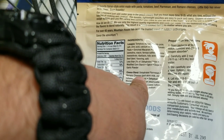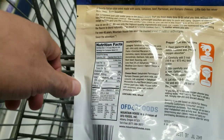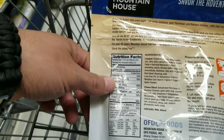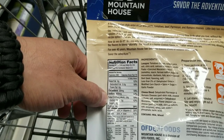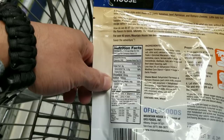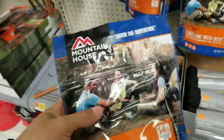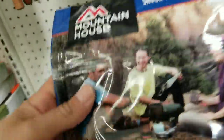Dehydrated Parmesan, really? Okay, skim milk, dehydrated mozzarella cheese. So it's got a lot of cheese in it. And this might not be what you want to eat if you are in a survival situation, because it may prompt you to go to the bathroom. And I don't know if you want to do that. Okay, too much. You have to pull out some of Canadian Prepper's dish things and wipe your butt.